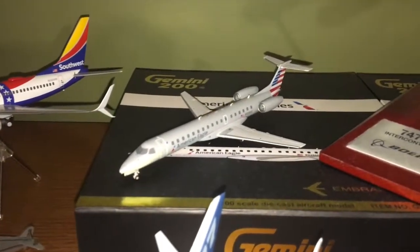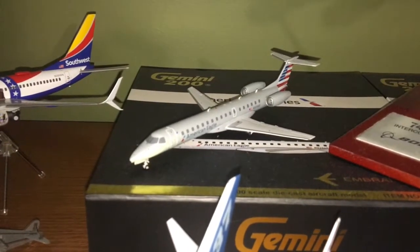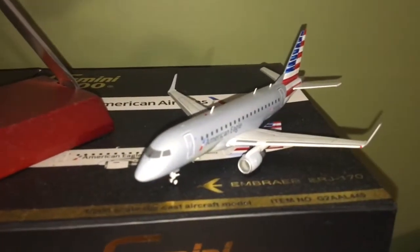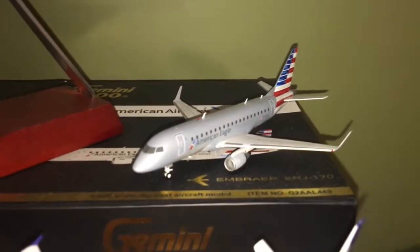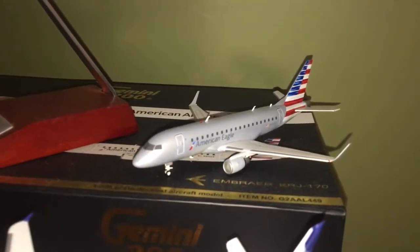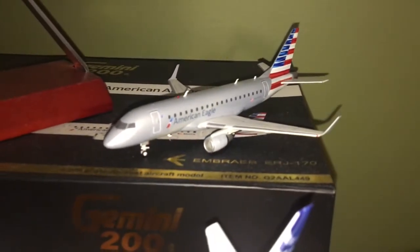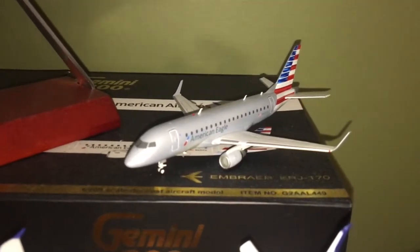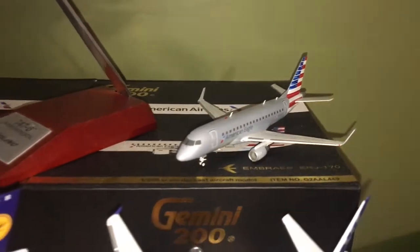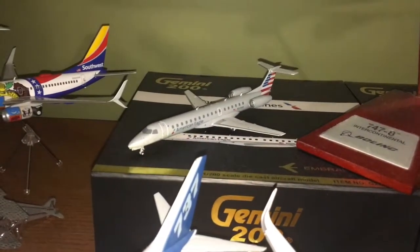Here are two more GeminiJet models, both Embraer models. Here's an ERJ 145, and this one is an ERJ 170. This one is actually an E175, as this particular registration is designated as an E175 for whatever reason, as it has more seats than the standard E170. But they're both from American Eagle.